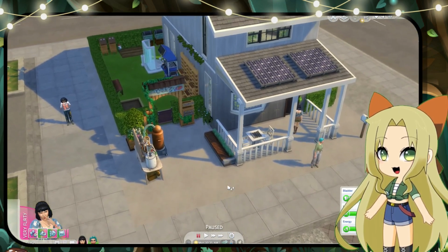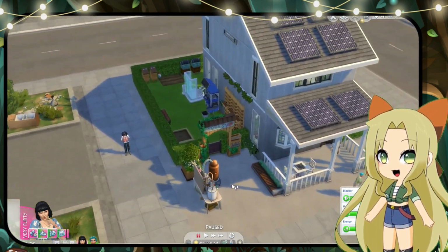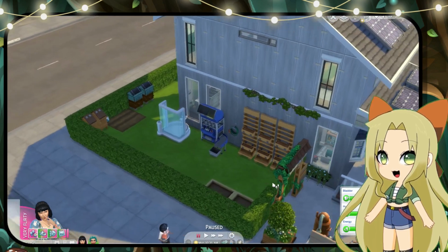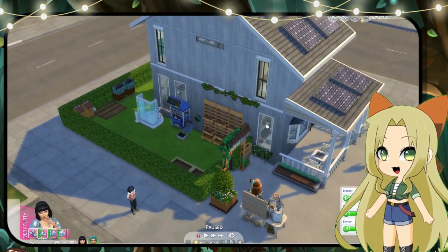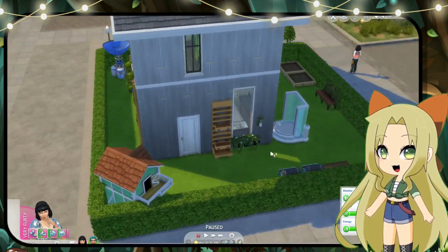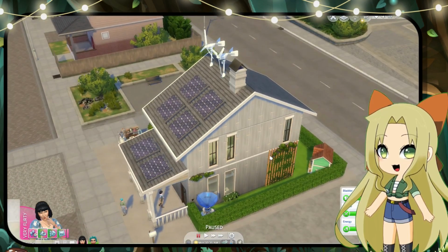But I'm going to give you a tour of all of the finished changes I've made to the new house. So the outside is still mostly the same. The biggest difference is that I changed the wall texture, obviously. And I did go through and update a lot of the windows for the house to make them a lot more modern, just because I didn't feel like the previous windows were fitting with the modern look.